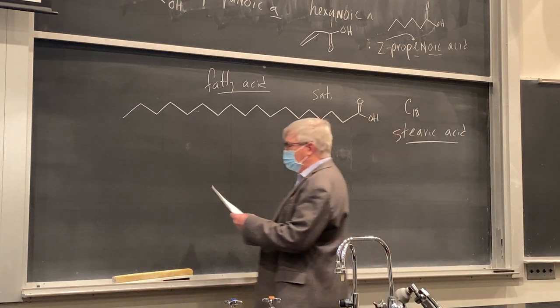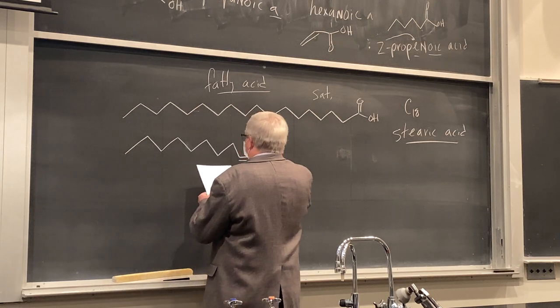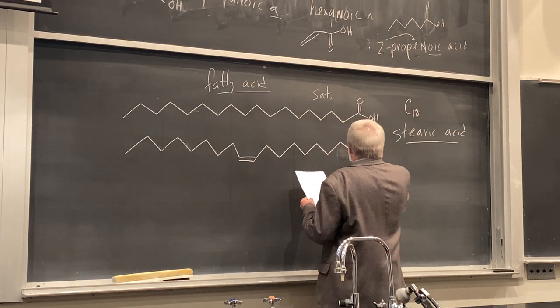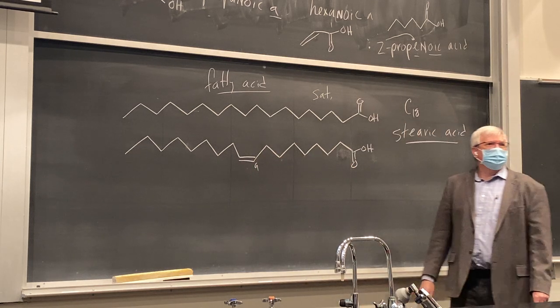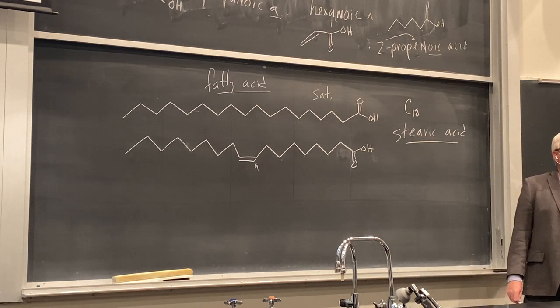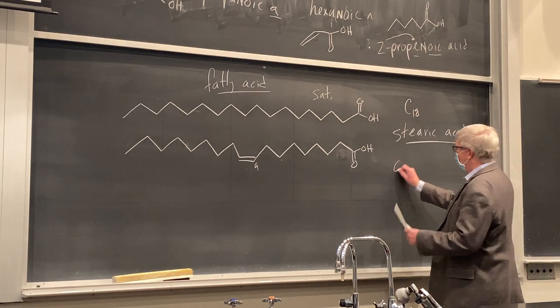And then we have the common unsaturated one here. At the 9 position, we have a cis double bond. That's also C18, but at 1, 2, 3, 4, 5, 6, 7, 8, 9, we have a cis double bond. This is the bullfighting fatty acid. Anybody know the name of this one? What does the crowd yell when the bullfighter makes the bull go under the cape? What do they yell? And also at soccer games. Olé. Okay, this is oleic acid.